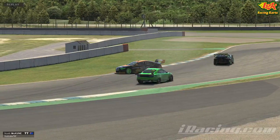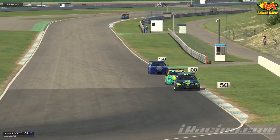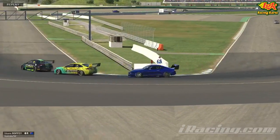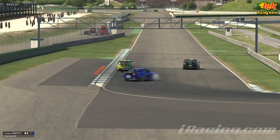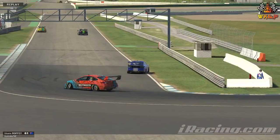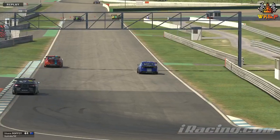And Shane Roffey's also had an off as well, so have a quick look what Shane's done with the old Dirty Pig replay. Seems to work every time I click it now, which is nice. Getting the hang of it. Just a bit too much power coming out of the hairpin. That's quite a common mistake to make here at Hockenheim.